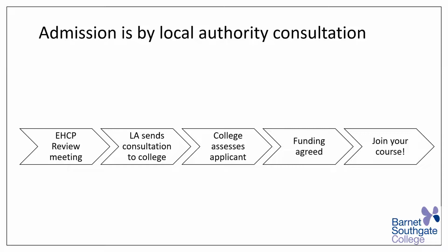Then the local authority SEN department will send a consultation to the college. What it essentially is, is a request for a place. In some cases, in the case of mainstream students, there could be a request for a specific place on a specific course, for example, accountancy. But for supported learning, it's a request for a place in the centre.